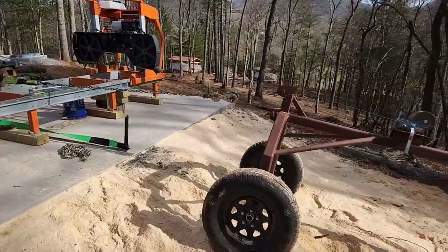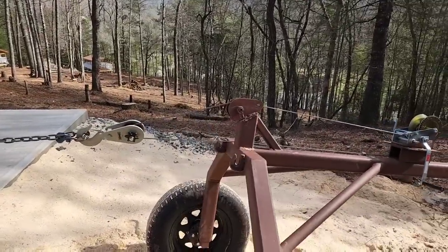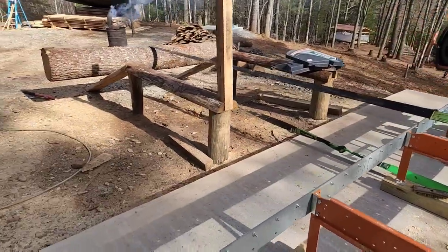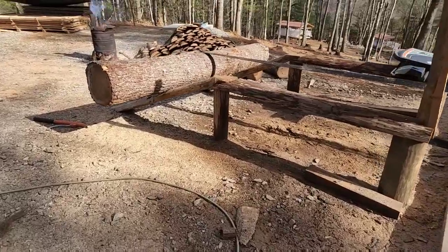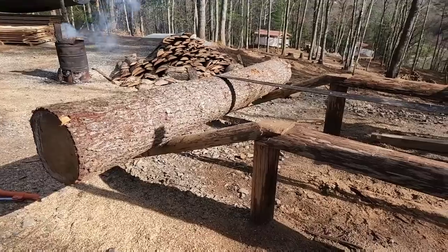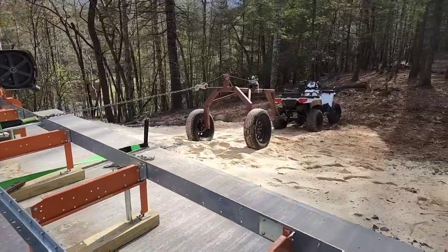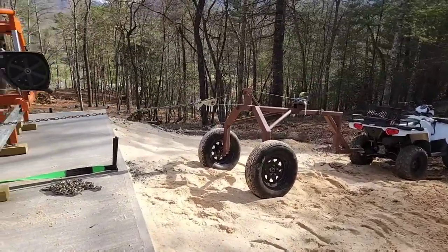So I've only got another 2 feet here till that snatch block won't go any further. But the log itself is really maybe just past halfway up the ramp. So, well, yeah, I guess I'm just going to have to pull the four-wheeler forward and hope that history does not repeat itself. So we'll see how this works out.